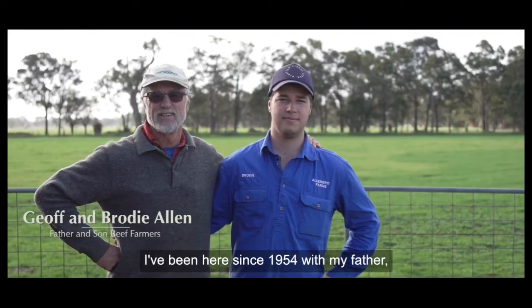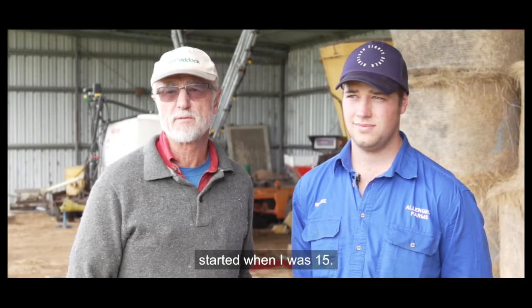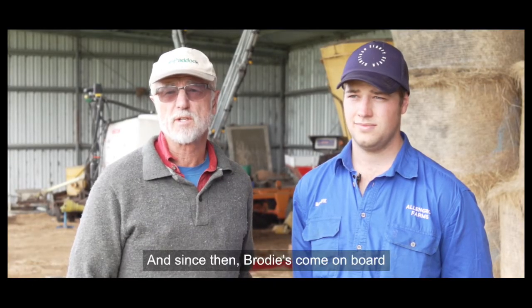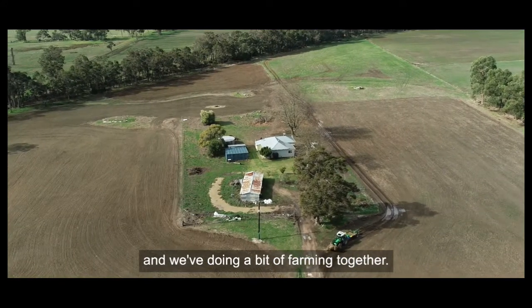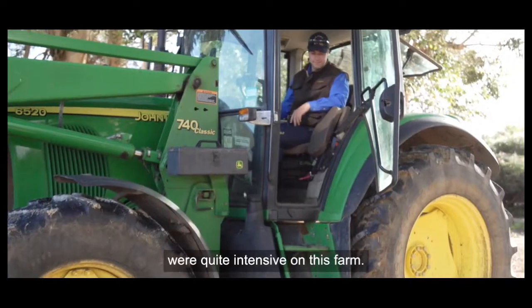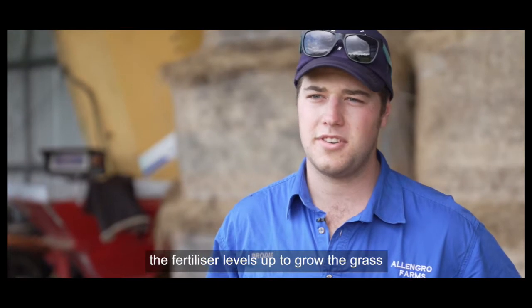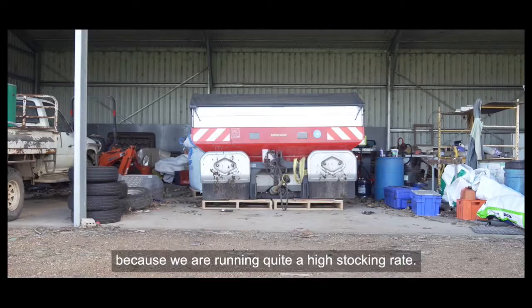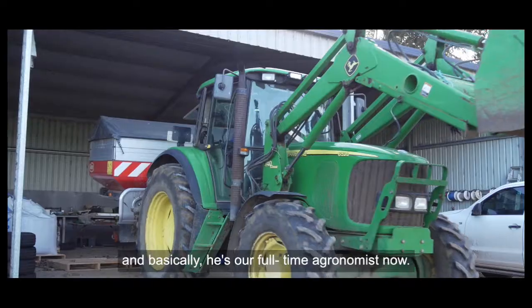I've been here since 1954. With my father, started when I was 15. And since then, Brodie's come on board and we're doing a bit of farming together. Our fertiliser practices were quite intensive on this farm. We definitely like to keep the fertiliser levels up to grow the grass because we are running quite a high stocking rate. We met Graham through the GeoCatch soil program and basically he's our full-time agronomist now.